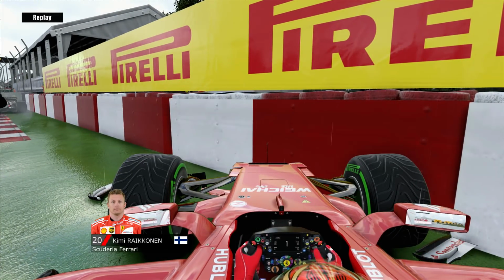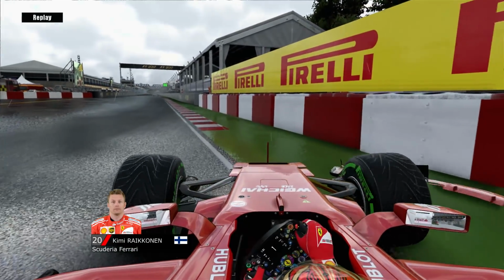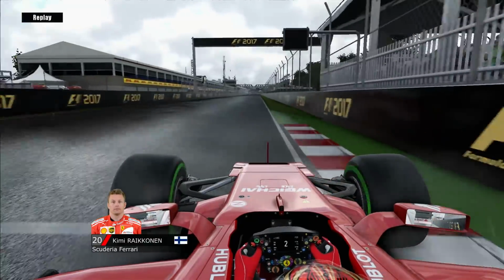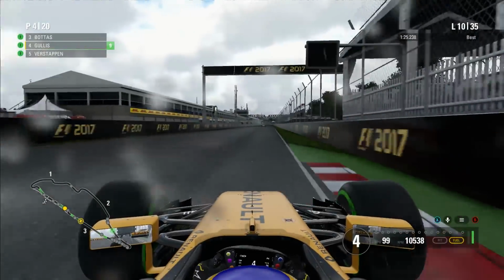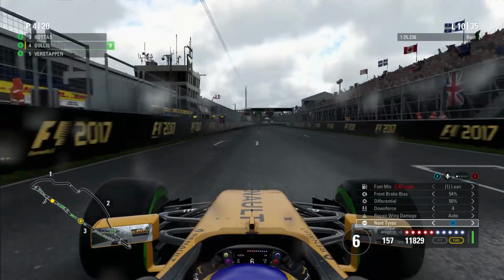Kimi Räikkönen, forgetting all of his years of racing, all of the experience that he has had of driving a Formula 1 car, and then just goes straight into the barrier. So I don't know what exactly Kimi Räikkönen was thinking there to go straight into the barrier, but that is why he is now right out the back of the field, because he's going to have to come into the pits for a new front wing. So unfortunately, Kimi Räikkönen, his race is pretty much over.